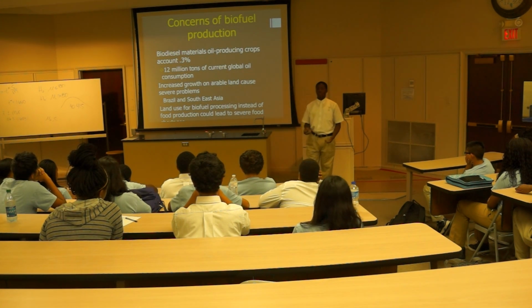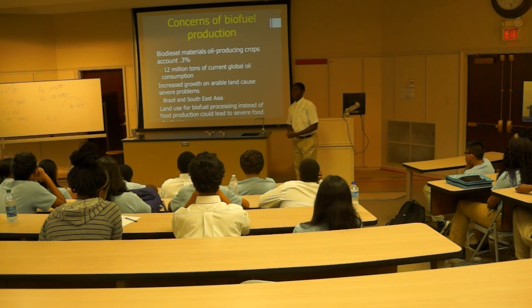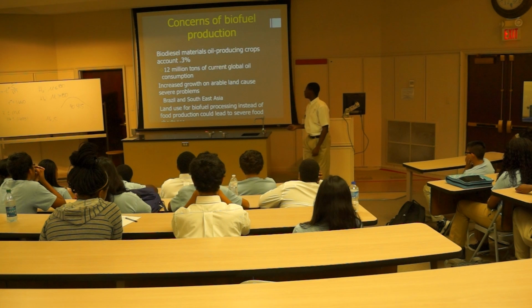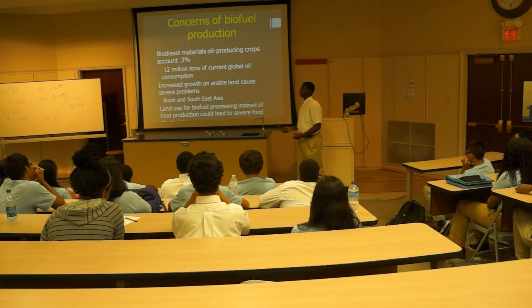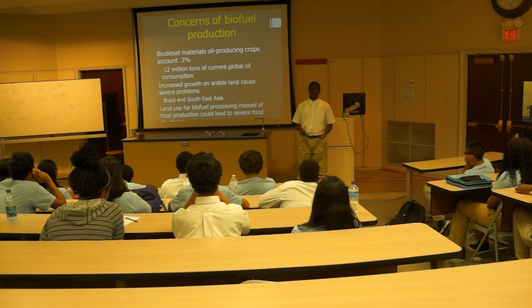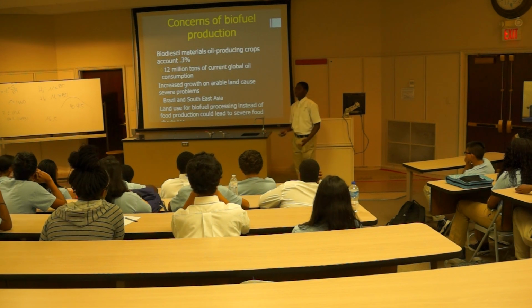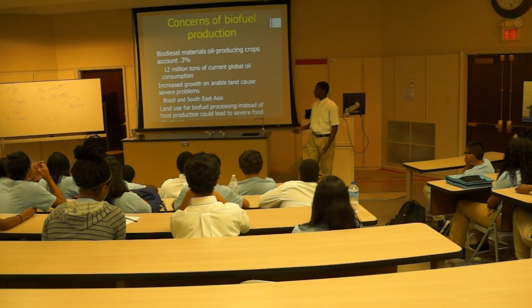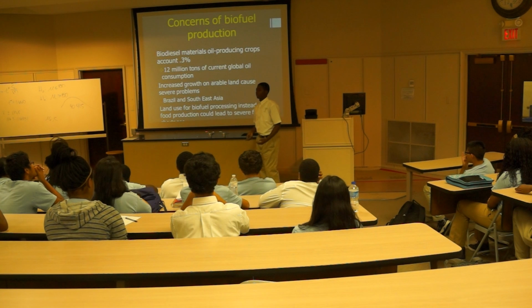We use oil consumptions in modern day agricultural foods, such as sardines that can be used for us to eat. Now, increased growth on arable lands can cause severe problems. In Brazil and Southeast Asia, the rainforest regions are being cut down to make use for agricultural products to be used to make biofuel. Now, algae, when produced, takes less area, and it also produces more oil to make biofuel. So it will be easier to use algae other than biomass material.